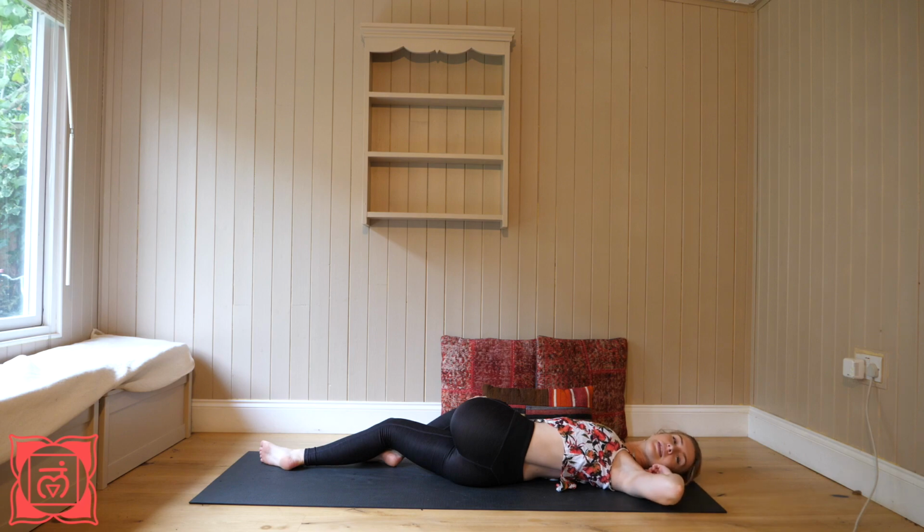Again, using that right hand if that's nice for you, just to encourage yourself into this twist. No forcing, no pulling. Really allowing yourself to sink into the mat here.